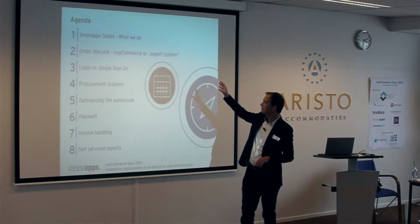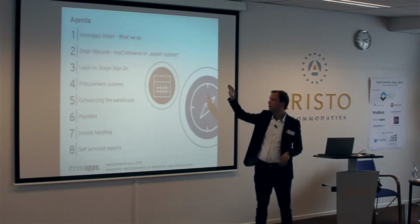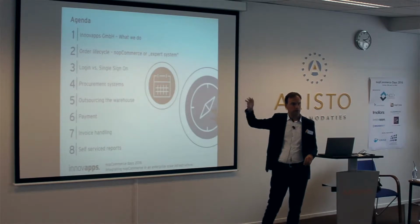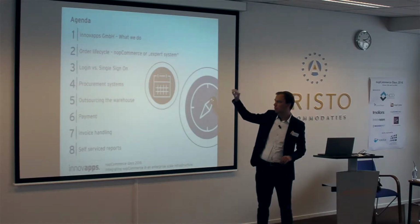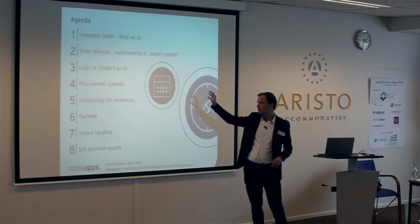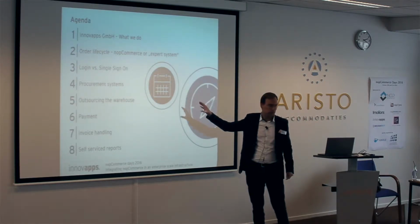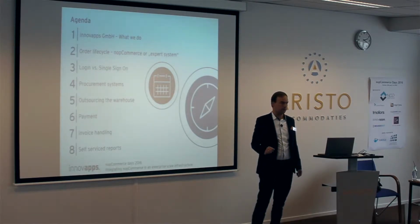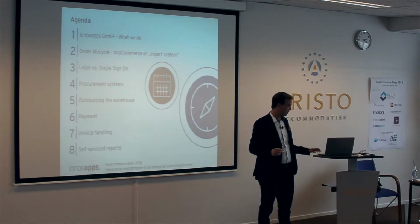The agenda for today is first a little introduction to what we do. Then we're going to look at the order life cycle of a shopping event with its login and single sign-on, procurement systems, outsourcing the warehouse, payment, invoice handling, and, to whom it may concern, self-service reports.